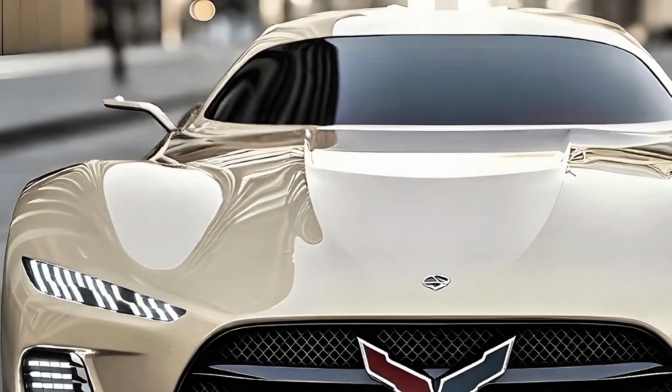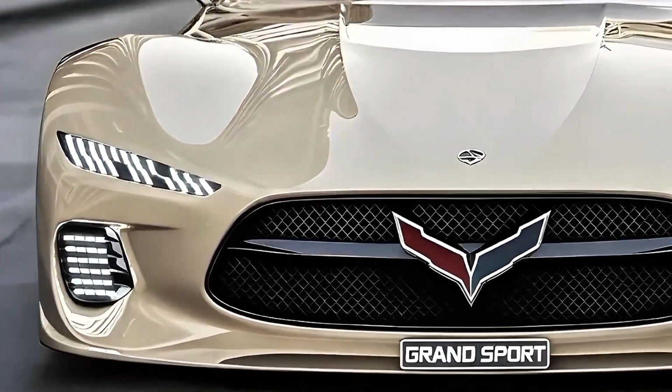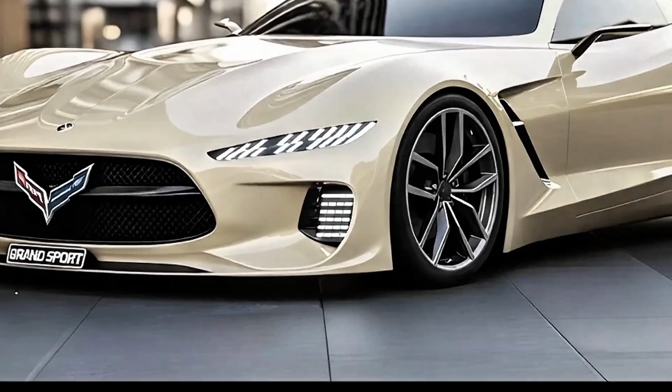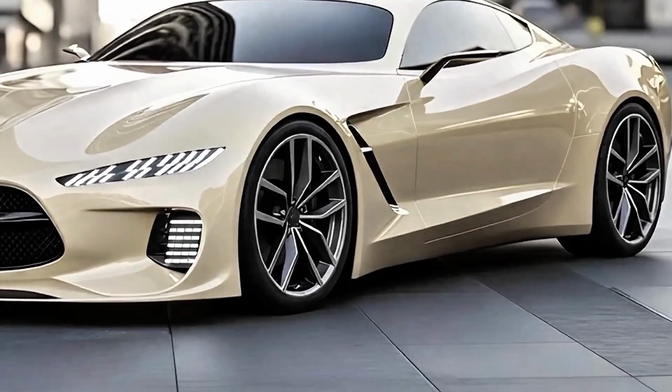The 2026 Chevrolet Corvette Grand Sport is finally here, and it's ready to make European supercars sweat. This isn't just another mid-cycle update. This is Chevy reminding the world that America still builds pure-blooded performance machines that can crush anything twice their price.